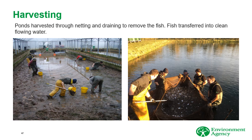At the end of the summer comes the harvest period. We harvest the ponds through various methods, either draining or netting, depending on the size of the fish. And the fish are transported back to clean holding tanks with nice flowing water. Again, flowing conditions, so the fish still has to remain swimming and build up that red muscle that's so desperately needed for when it goes out into the wild.